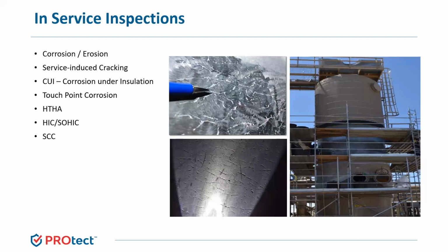HTHA is becoming really popular. The inspection techniques are difficult, but with the proper training, we can start detecting HTHA in some of the earlier stages than what we could previously with advanced techniques. Same thing goes for things like HIC and SOHIC, and then stress corrosion cracking.